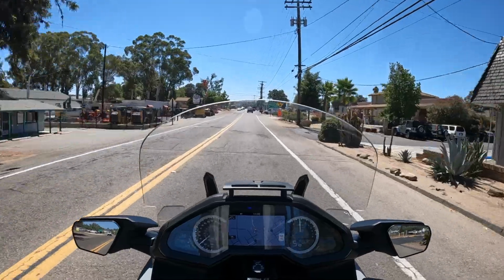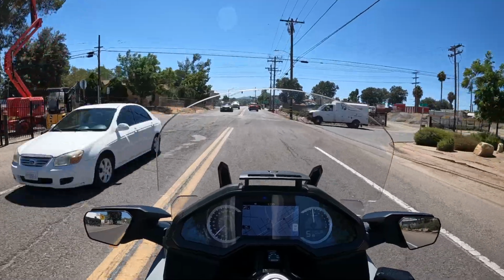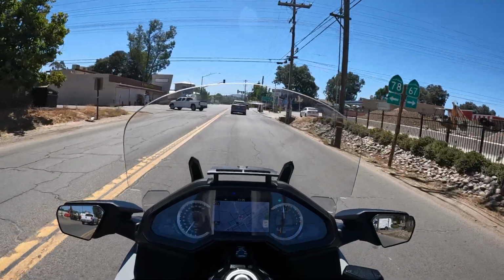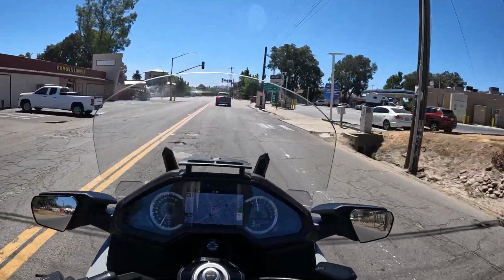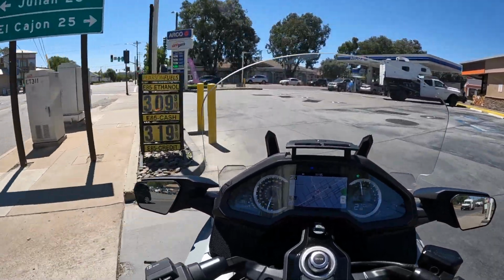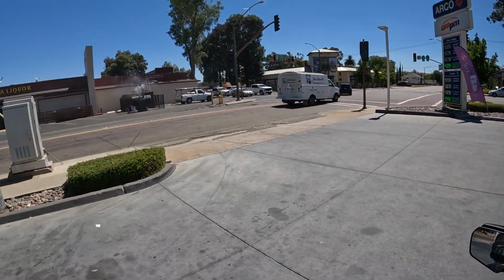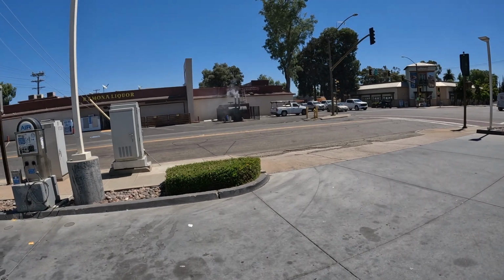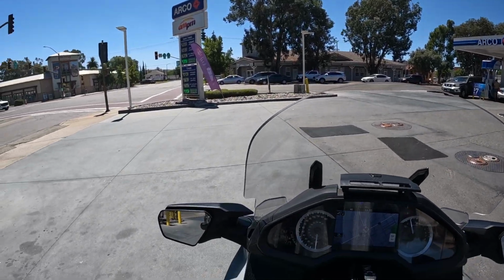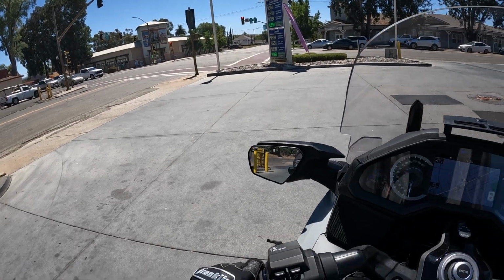I think I'll just pull in here somewhere. This looks good. Oh, Peak Barbecue. I've never tried that. It sounds like fun. Okay, this is end of the road. I think I'm probably going to run out of battery pretty soon.